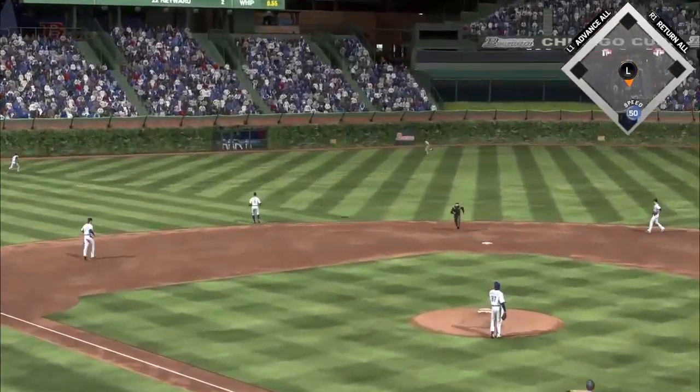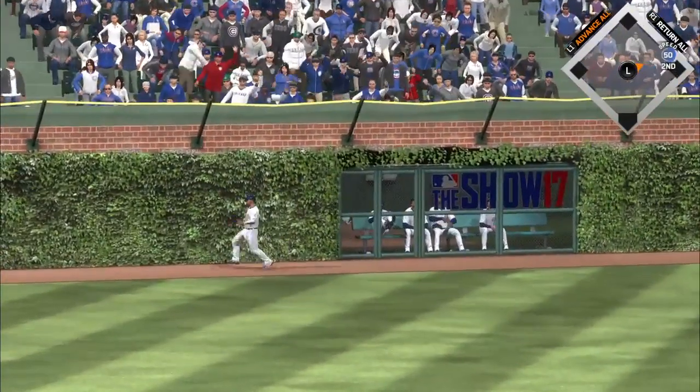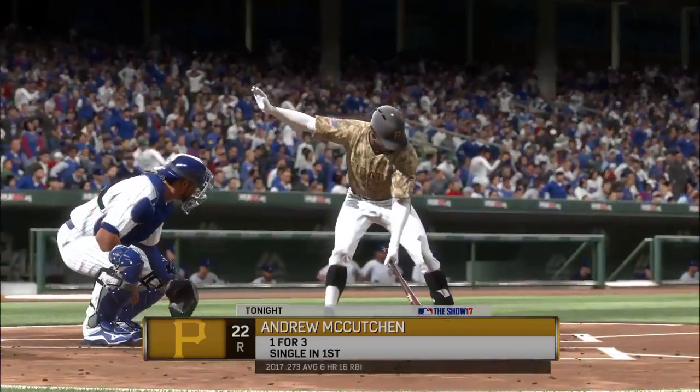There's a swing and a high drive into left center field. Back goes Jay, still going back. And this one is gone, a home run.